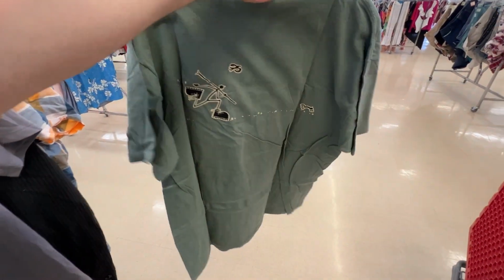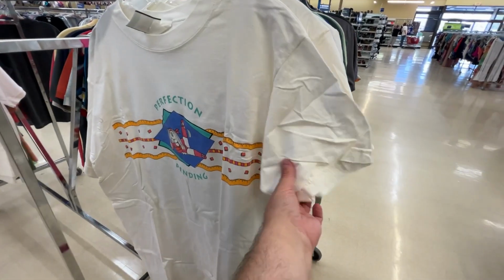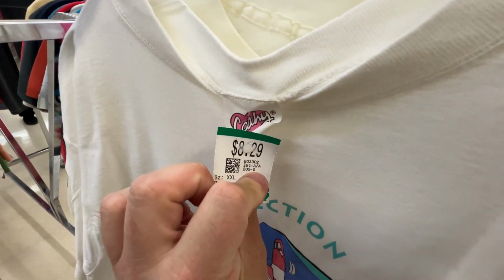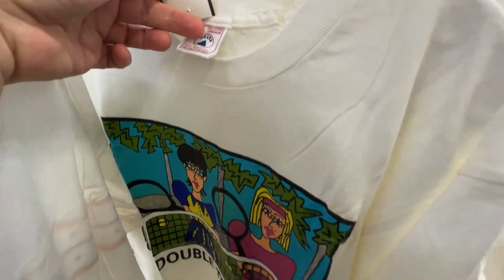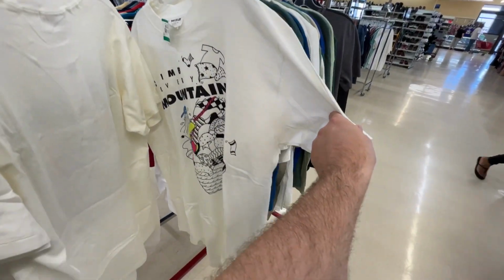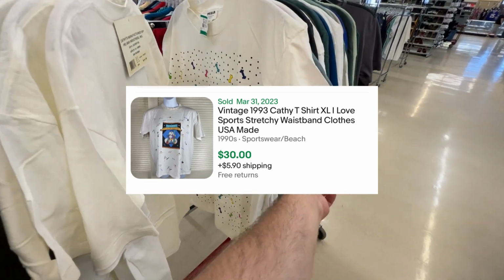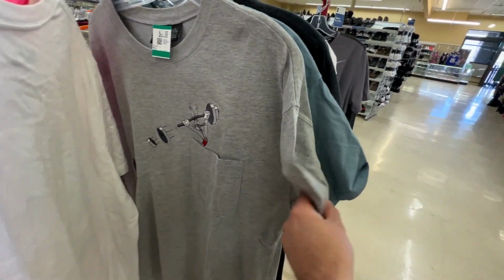Brand new with the tags. I'm thinking I can get about 20 to 30, maybe a little more. These right here were probably the most expensive shirts that I found today. I found a whole bunch of these 1990s Kathy t-shirts. If you remember Kathy, the comic book strip. Some other brands too that I didn't get. These Kathy ones seem to be going between like 25, 30, all the way up to a lot more. Some of these, as you can tell, have the tags. I didn't get every single one of them because some had some marks I didn't think I could get off, but I got quite a few.